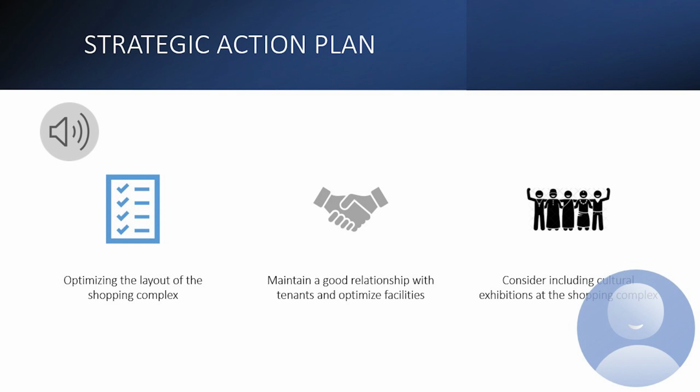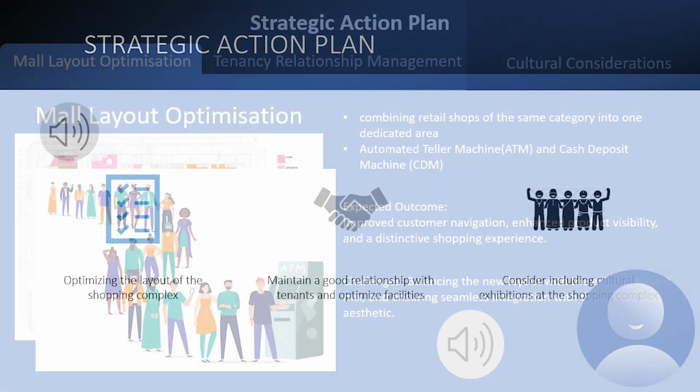Okay, so for the strategic action plan, our group has come up with 3 action plans, which is first, optimizing the layout of the shopping complex, second, maintain a good relationship with tenants and optimize facilities, and third, consider including cultural exhibitions at the shopping complex, which will attract more people.